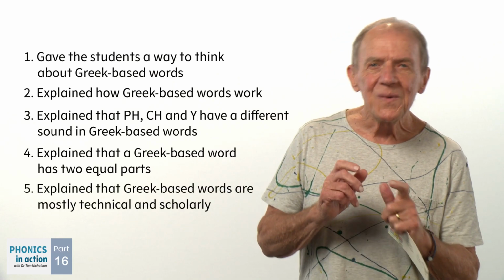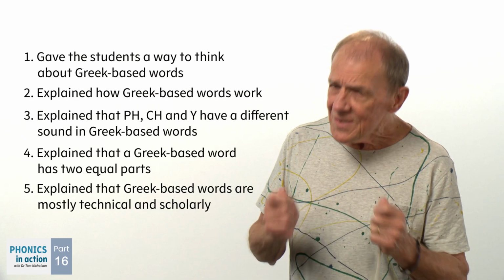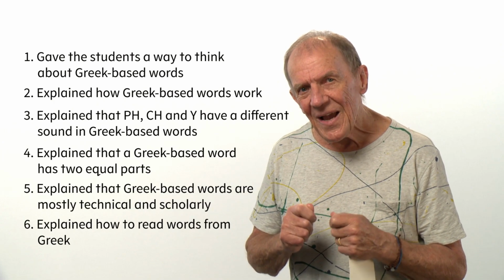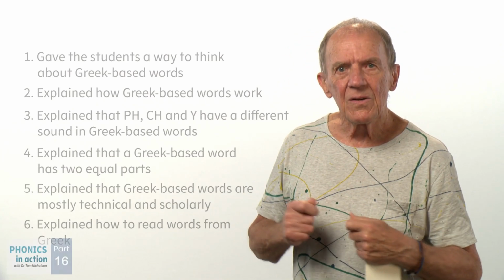And five, we explained that Greek-based words are mostly technical and scholarly words. And six, we explained how to read words from Greek. Greek words are very interesting. If you can convey your enthusiasm to students, it will inspire them to read books at a new level. But most of all, have fun.